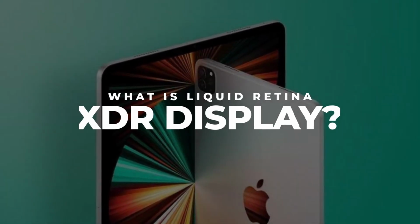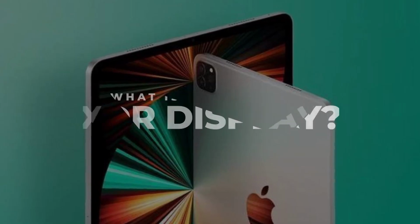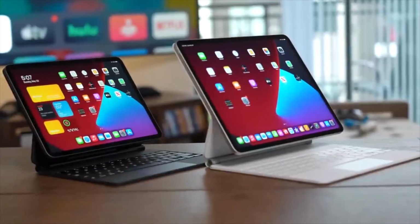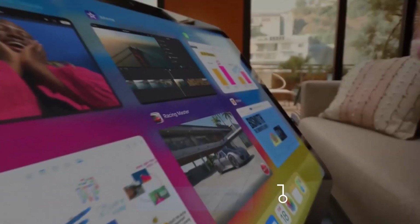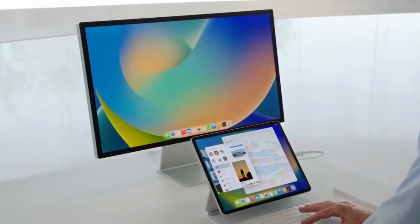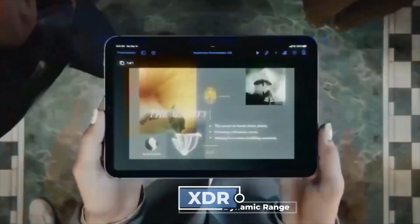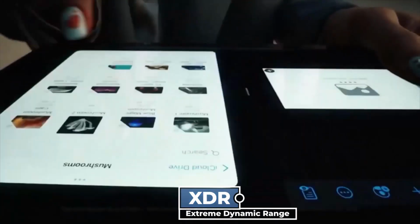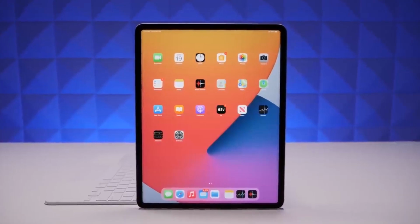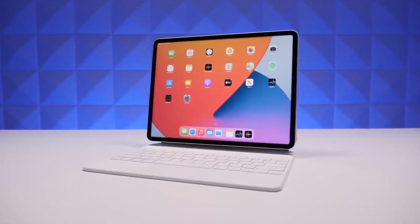What is Liquid Retina XDR Display? But even before we get into it, let's first of all discuss what the XDR display is. In basic terms, the Liquid Retina XDR display is a high-end display technology developed by Apple Incorporated. The display is characterized by its high resolution, high brightness, and wide color gamut. The XDR stands for Extreme Dynamic Range, which refers to the display's ability to produce deep blacks and bright whites, resulting in a more vivid and detailed image.